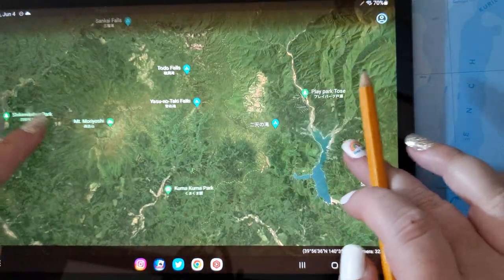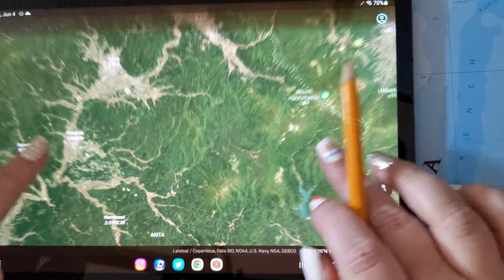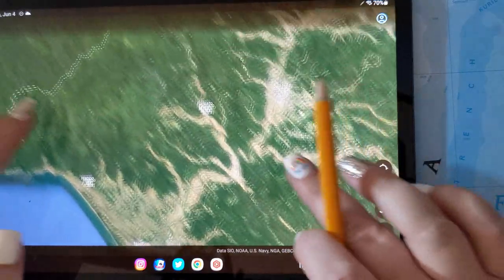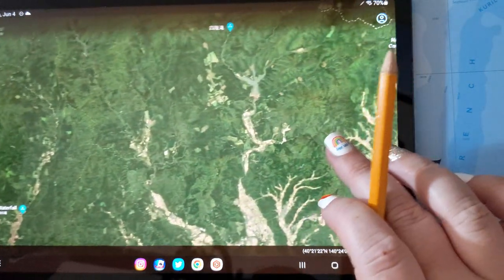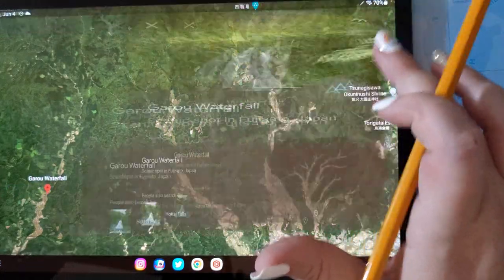To go to Akita, I think that would be a place I'd have to go and see the bears. But I think I'm going to cap it off there before I wind up falling down rabbit holes, or I guess bunny holes, showing you the beautiful landscape of this place. Let's look at one last waterfall as I close out the video.